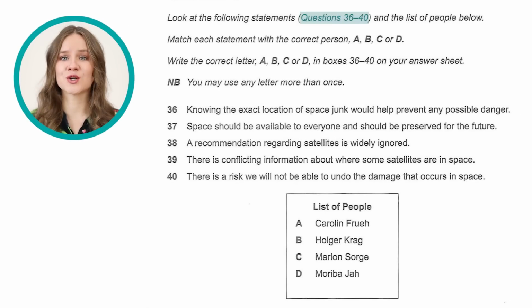Again, as you can see, the whole process is very mechanical. You use keywords to locate the right part of the text. You then read this part carefully and determine the right answer. You also expect synonyms and paraphrases for the majority of the words, and focus on the main idea of the sentence. Part 2, done. Finally, questions 36 to 40 are another matching task.